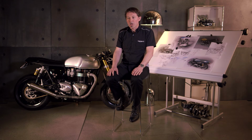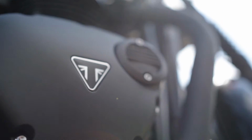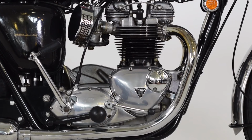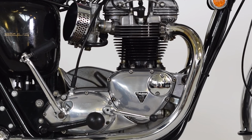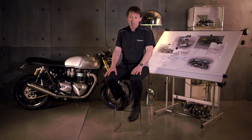There was a huge amount of effort went into the engine styling. Everything about it has to perform well, but also has to look fantastic. So a great example there is when we were working on the layout of the engine, and we wanted to have features on the covers that were authentic and in authentic positions. We're trying to get the look of the original engines, and we've managed to combine the balance shaft position and the adjustment of that balance shaft with one of those covers on the right hand side of the engine.